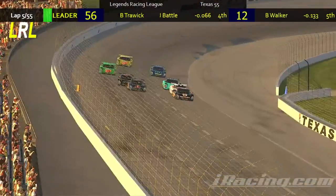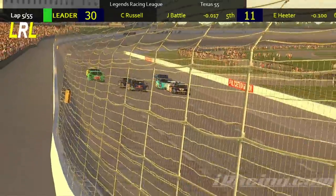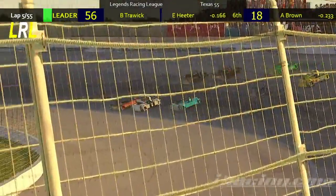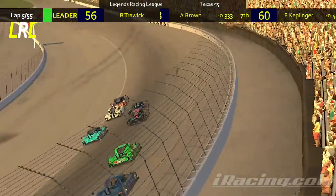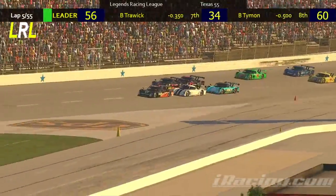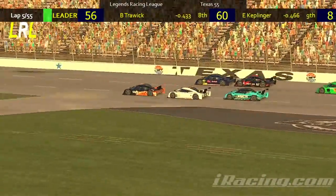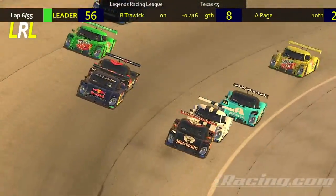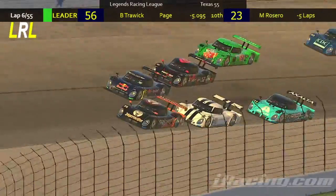Yeah, that second row is getting some momentum. There's a 2-car tandem up there. My apologies. That's Caden Russell and Walker, I think. Oh, they almost hit the wall. Almost hit the wall. That's going to give Aaron a pretty good run. Yeah, and right now they're just trying to take it easy.